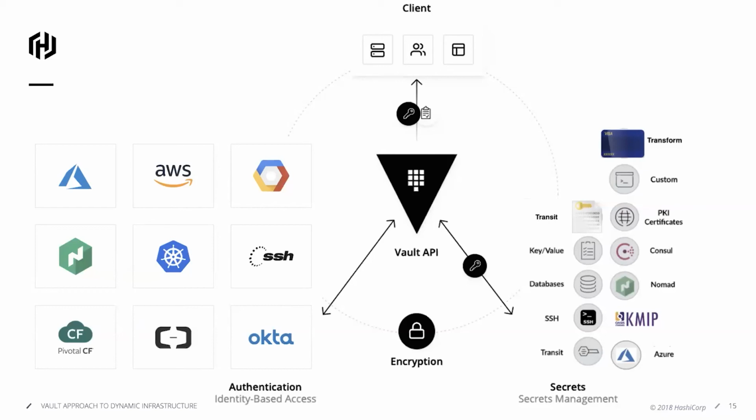And also we have additional engines which allow you to do advanced things, such as transforming information like social security numbers or credit card numbers without destroying the formatting, which are part of the enterprise feature set of the Vault. So Vault in its core has an authentication side and it has the secrets management side.